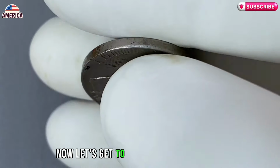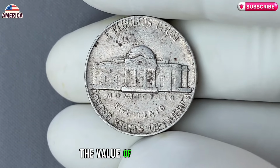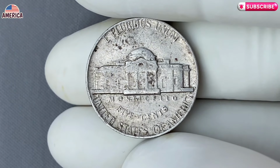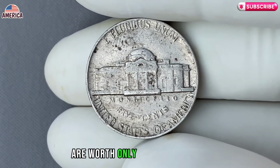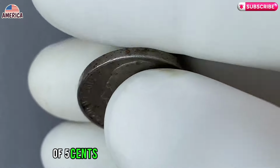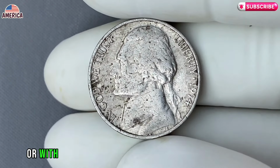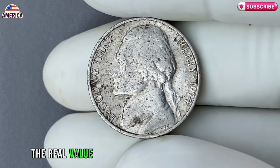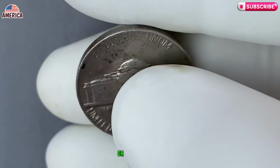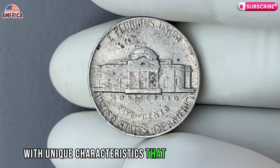Now, let's get to the most exciting part: the value of the 1974 nickel. While most of the 1974 nickels in circulation are worth only their face value of 5 cents, coins in exceptional condition or with rare errors can command much higher prices. The real value lies in the well-preserved examples or the ones with unique characteristics that make them stand out.